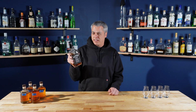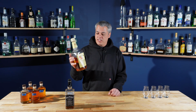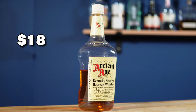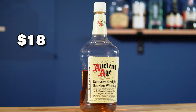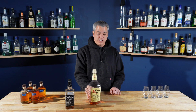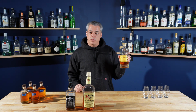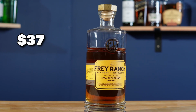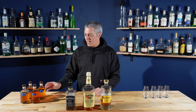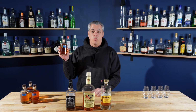Jack Daniels number 7 cost me $20 and is 80 proof. Ancient Age Kentucky Straight Bourbon Whiskey. I bought this huge handle for cocktails as a mixer, but we'll see how it drinks neat. This handle of Ancient Age only costs $18, which is dirt cheap. It is 80 proof. Next up, I have Frey Ranch Bourbon. This is local to me, and it cost me $37. It is 90 proof.